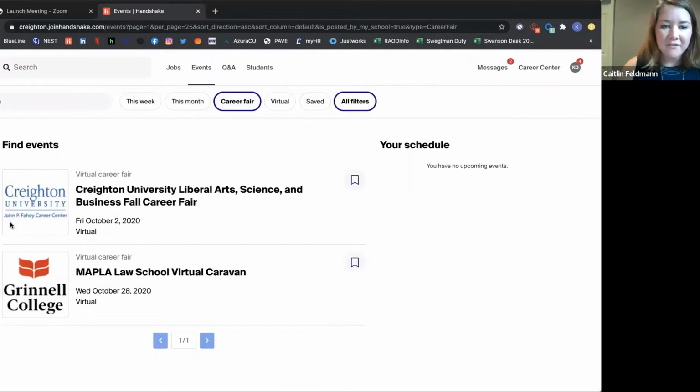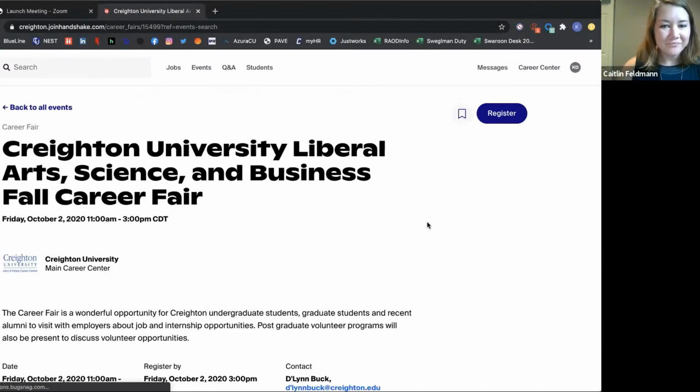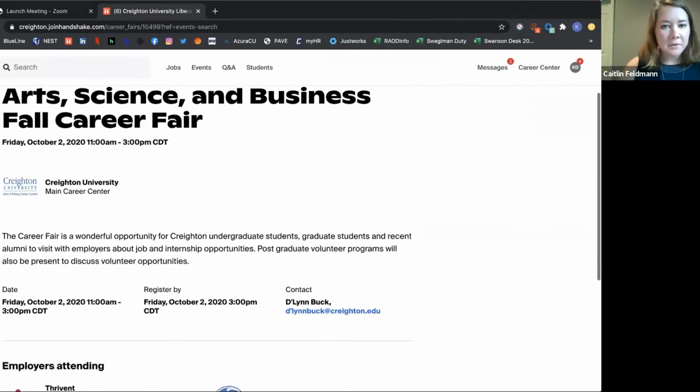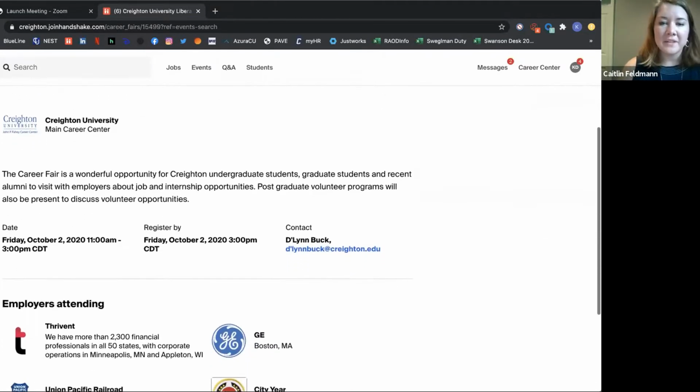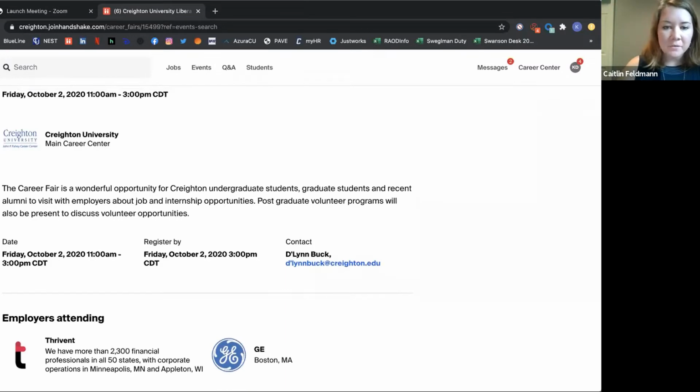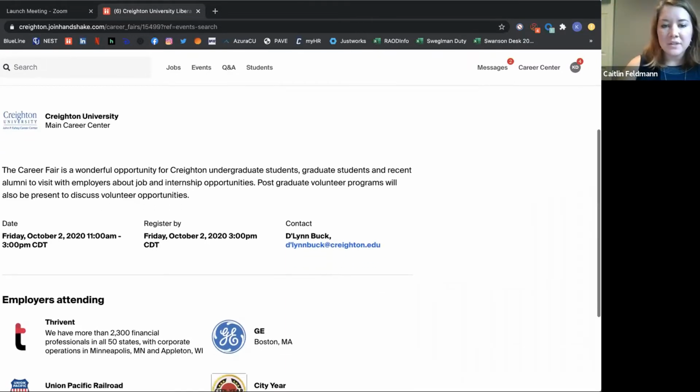She'll tab into that first one there, Creighton University Liberal Arts Science and Business Fall Career Fair. And on this first page, you're able to see a lot of quick information about the career fair, the time that it's held. Just like the in-person career fair, we're going to hold it from 11 to 3. You can see some quick information about the types of opportunities that will be available. If you have any questions, you can always contact Delynn Buck.